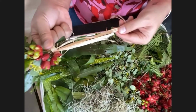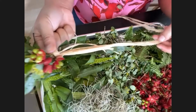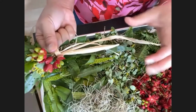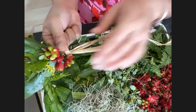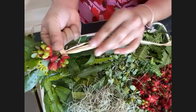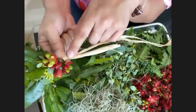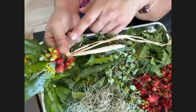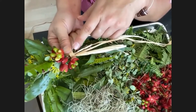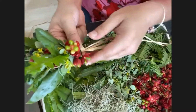So this is what it looks like afterwards. You're going to have a little bit of short strings coming out, matching your backbone. That's okay, because you're going to be putting foliage over that, and it's going to get longer and longer. So don't worry about that. That's how it's going to look. Then once you have your piece merged in with your new wrapping cord, just continue wrapping with the same pattern that you had.